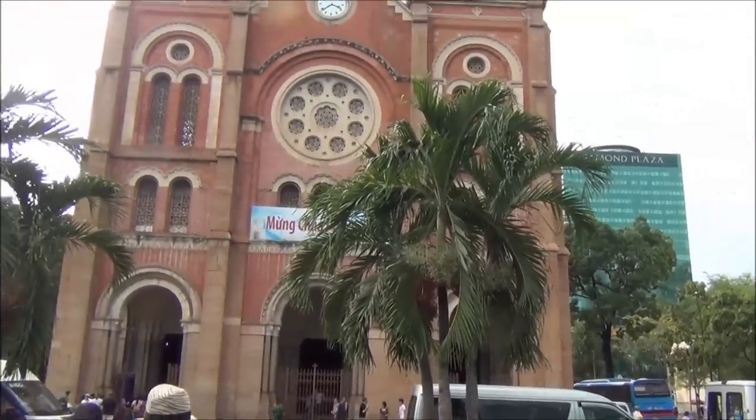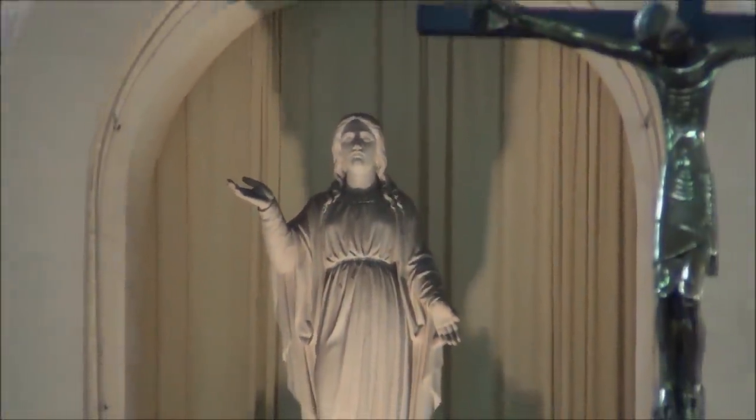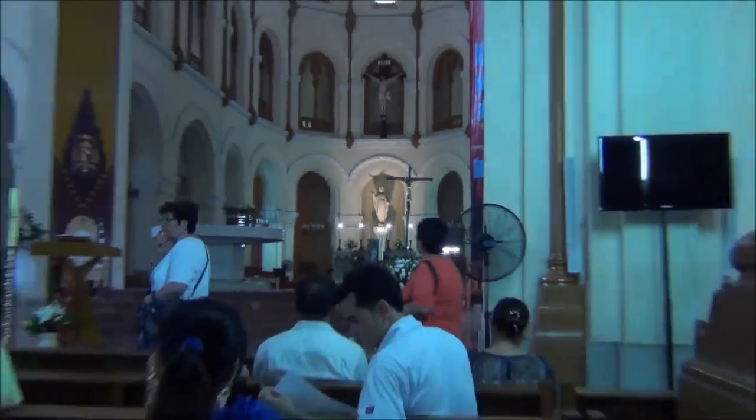This is the Notre Dame Cathedral in Saigon, and it's a very easy landmark to notice because it's made out of red brick. And if you happen to be here at the right time, you can even join Mass.